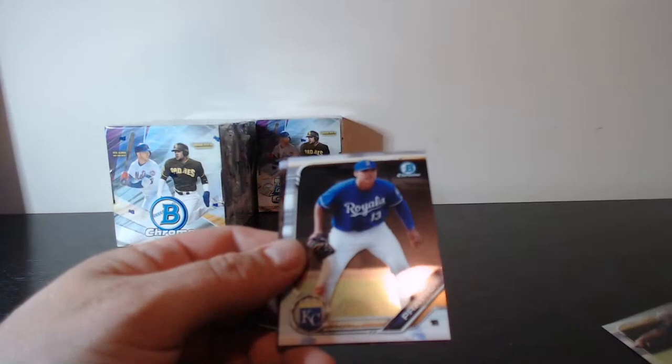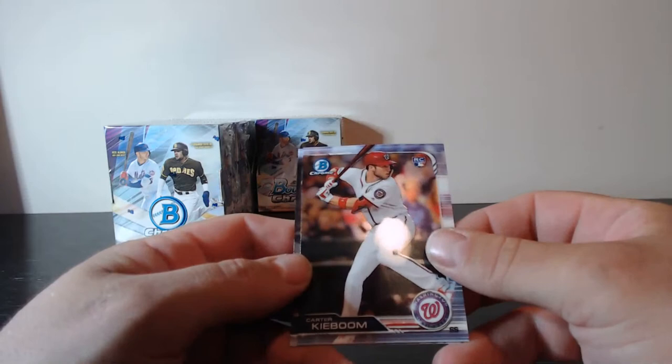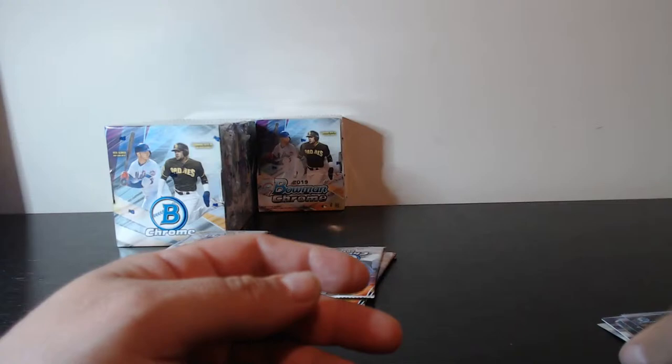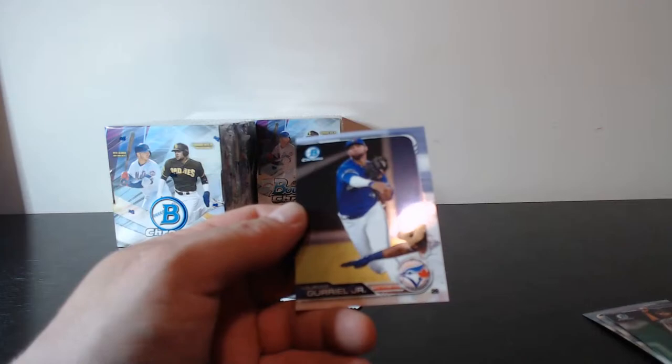Mackenzie Gore. Nick Pratto. Purple Shimmer, first Bowman of Israel Pineda for the Nationals. Carter Kieboom, rookie base for the Nationals. Austin Riley, rookie base, Braves. Ryan Rollison, Aramis Ademan. Stat Tracker, Jonathan India for the Reds. Jacob deGrom, Lourdes Gurriel Jr.